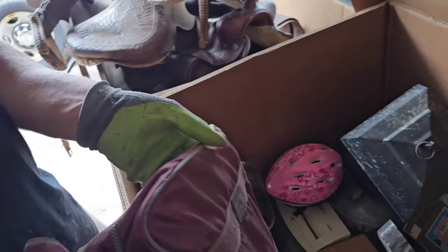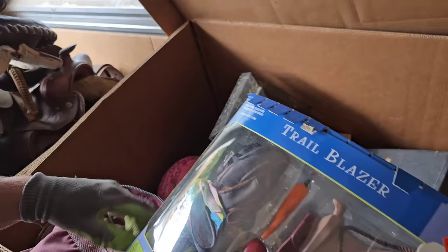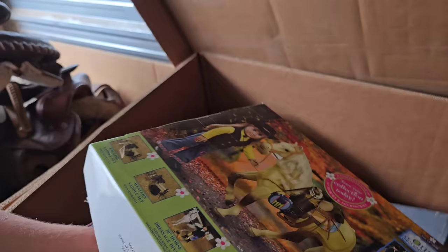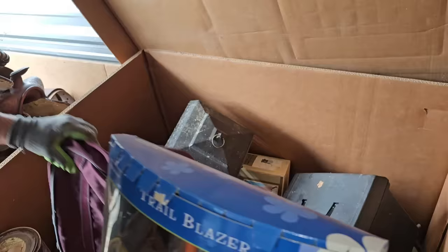Strange stuff in here. What the heck is this? Brand new. Trailblazing. Our generation. So it's like horse stuff. It looks like Barbie's size horse. It says it had a date on there. Trailblazing. So there's two of them in here. They're the same.